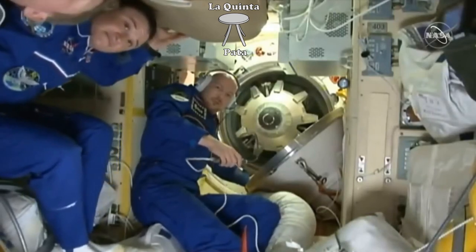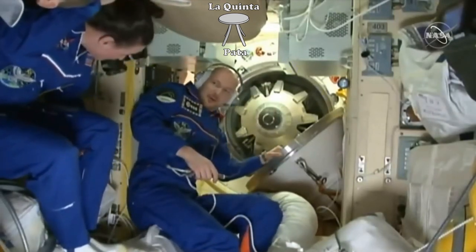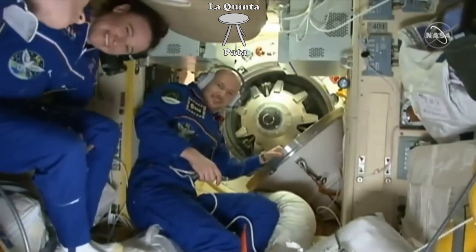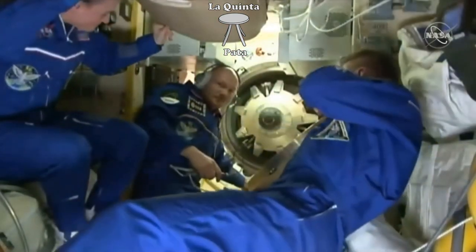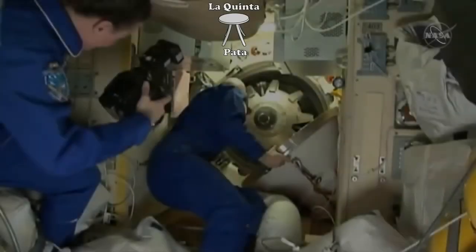Yep, we see you, and getting a good view. We're getting Alexander Gerst there. Opening the hatch, you can see Serena Auñón-Chancellor, NASA astronaut, and in the foreground now, Sergei Prokopyev. This is the crew of Expedition 57. They've been there since June aboard their MS-09 craft that you were seeing.